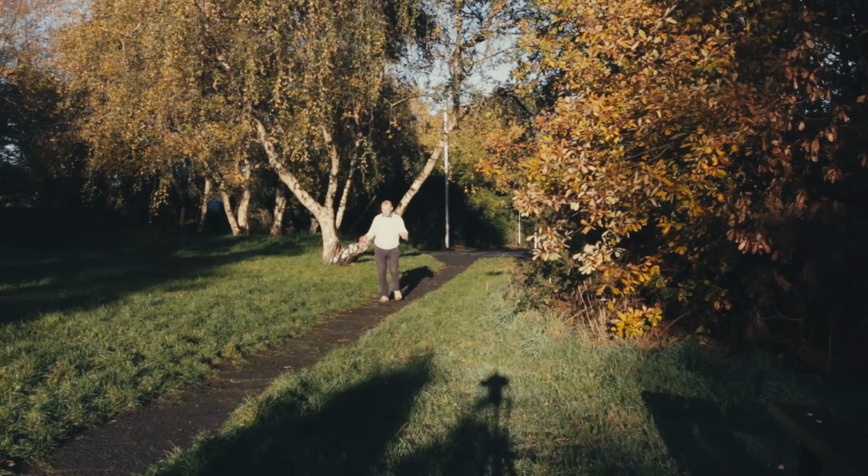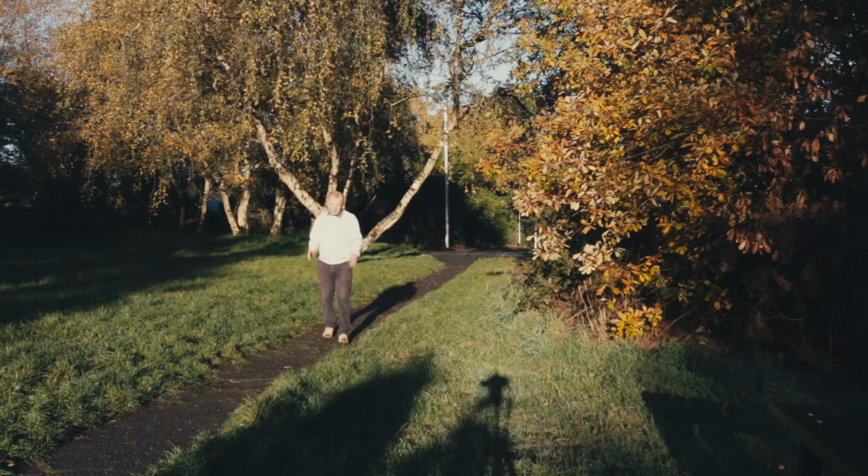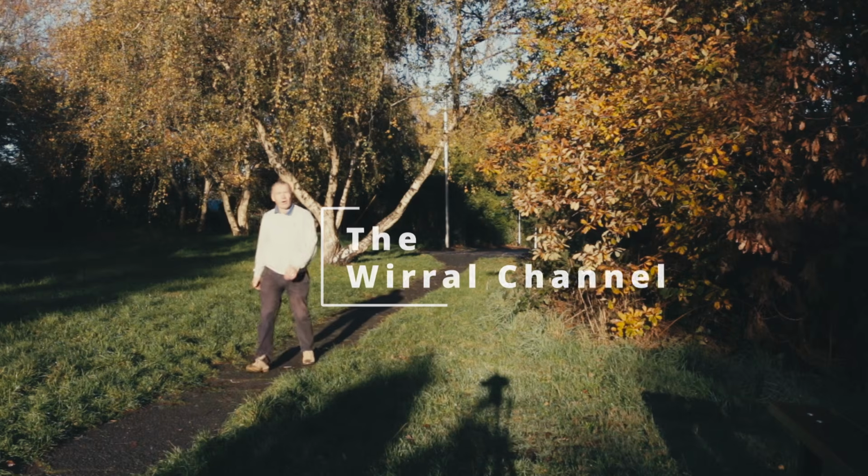So there you have it, from sea level to the summit. Now the Wirral may seem comparatively flat compared to the Lakes or the Himalayas, but when you climb it slowly, it feels like an adventure all the same.